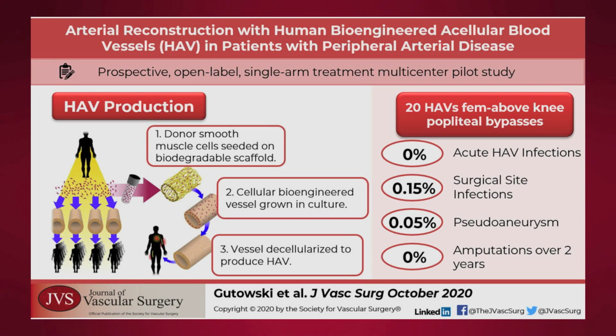One vessel developed a pseudoaneurysm during balloon thrombectomy. No amputations occurred in this group of patients over a 2-year period. The early clinical experience with these vessels in the arterial position suggested that they're safe, have acceptable patency, a low incidence of infection, and, most importantly, do not require the harvest of autologous vein.